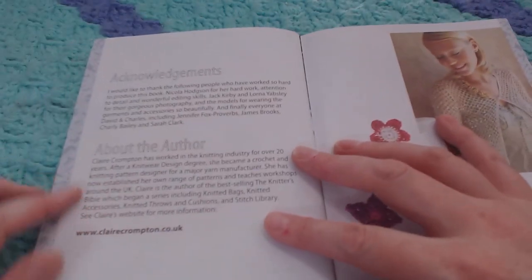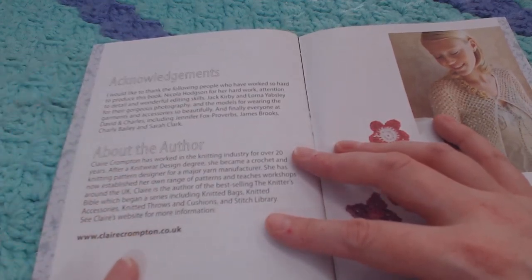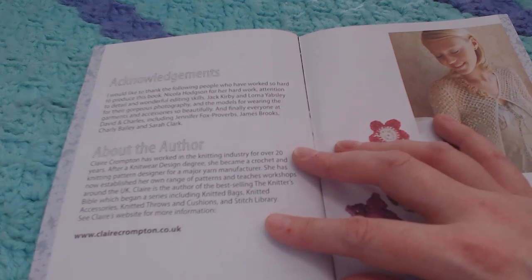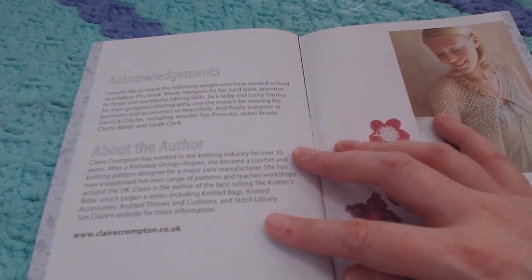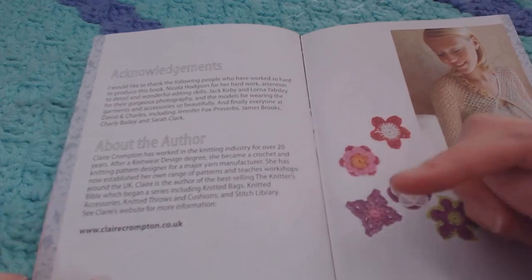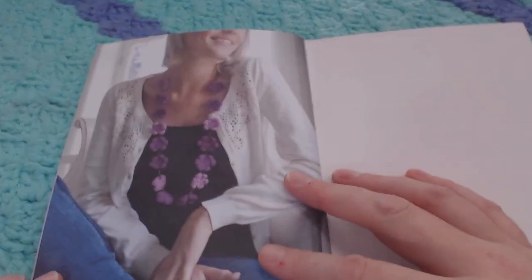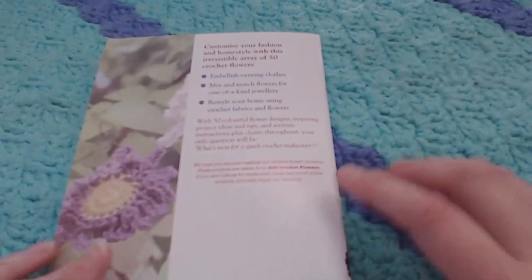Then on the back page here we have our acknowledgements and about the author. Now it does say here that she has her very own website, which is www.clairecrompton.co.uk. I will write that on the screen here. Okay, and there we go, and that is the end of this book.